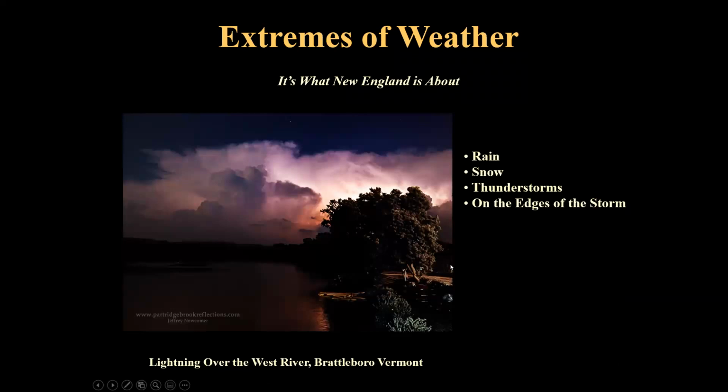New England is notable for its weather, extremes of weather, rain, snow, thunderstorms, and also seeing interesting things at the edges of storms. This is an example of a thunderstorm. This is lightning lighting up the clouds of a storm looking up the West River from Brattleboro.